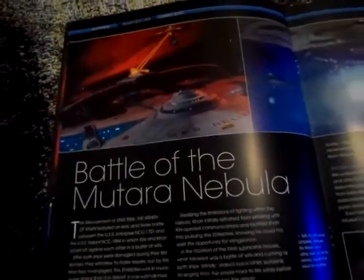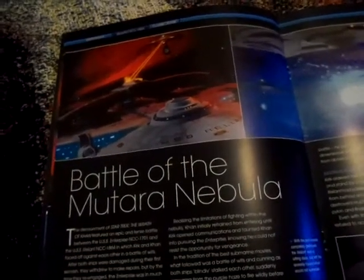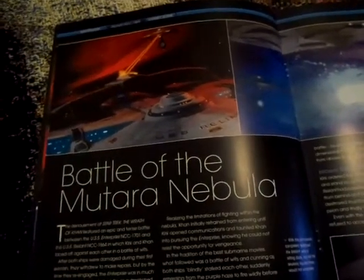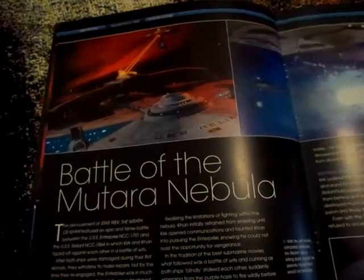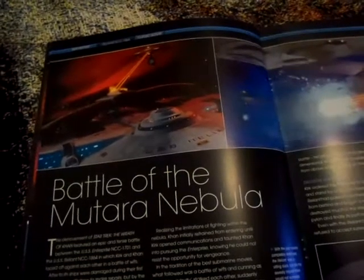It's an intense battle between the U.S.S. Enterprise and U.S.S. Reliant, in which Kirk and Khan battled in a battle of wits. They were both damaged in the first skirmish, but withdrew to make repairs. By the time they re-engaged, the Enterprise was in much worse shape than the Reliant.